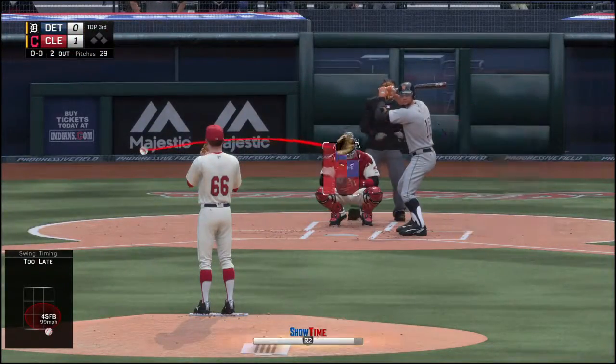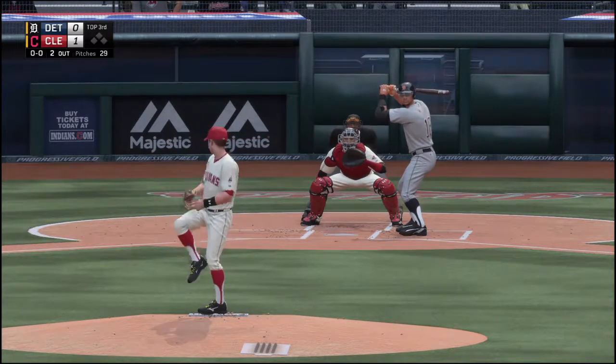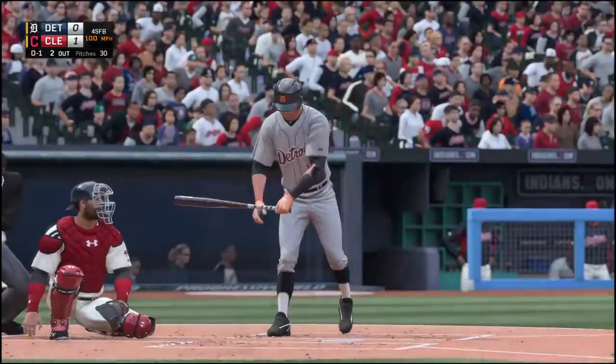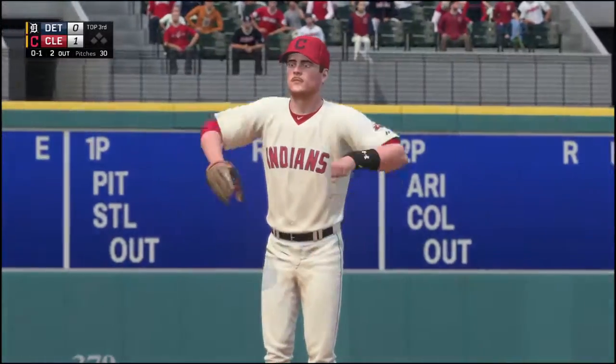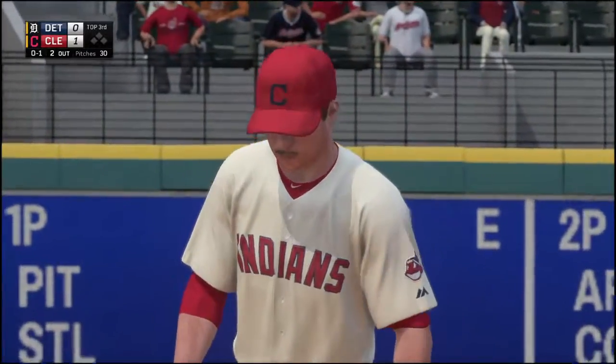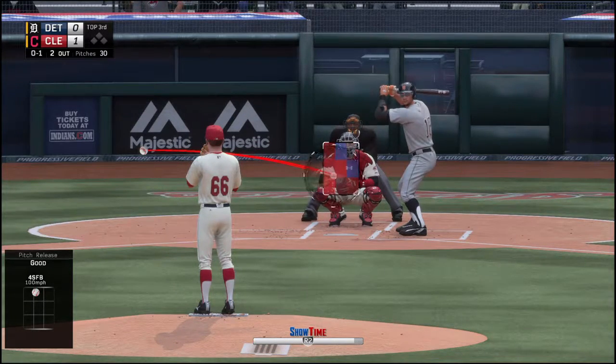Get ahead, stay ahead. And a high strike there, 0-1. And against a guy like this, you're usually only going to get 1 pitch to hit in that at-bat. Sometimes you might not even get that. Got 2 down. That's one he may want back.